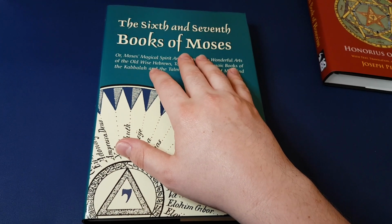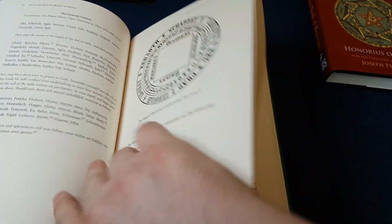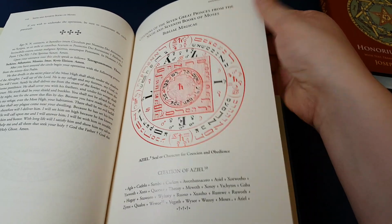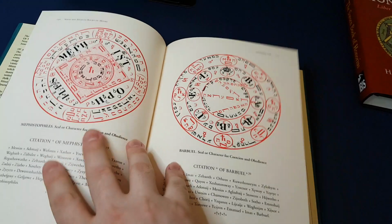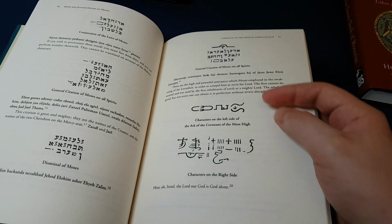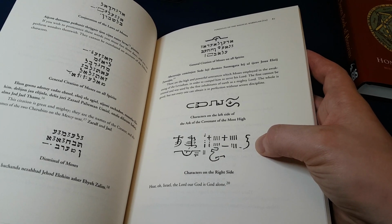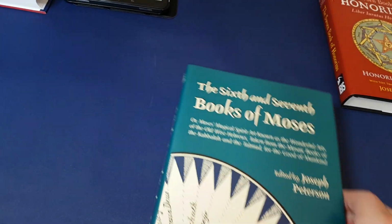Then in number 9, I'd suggest the 6th and 7th books of Moses, simply because it's so well used, right? I've seen so many modern grimoires that have used these beautiful sigils and circles of evocation. Just a really beautiful book, and some rather essential diagrams and symbols that once again I've seen all over the Gallery of Magic, books of magic, which once again, strong recommendation.